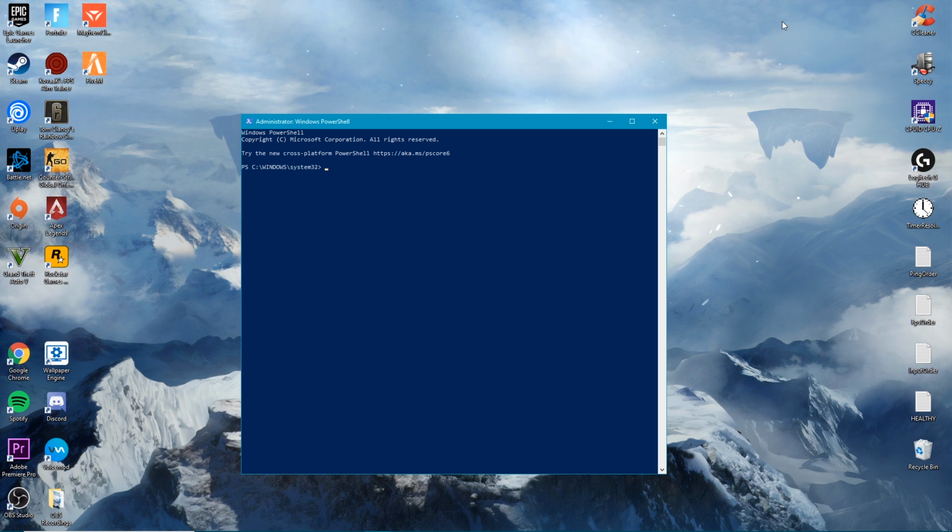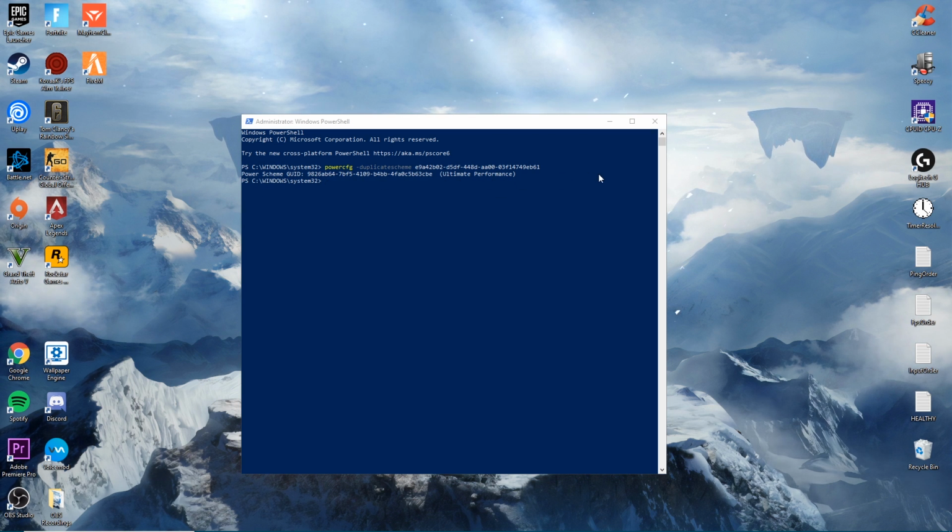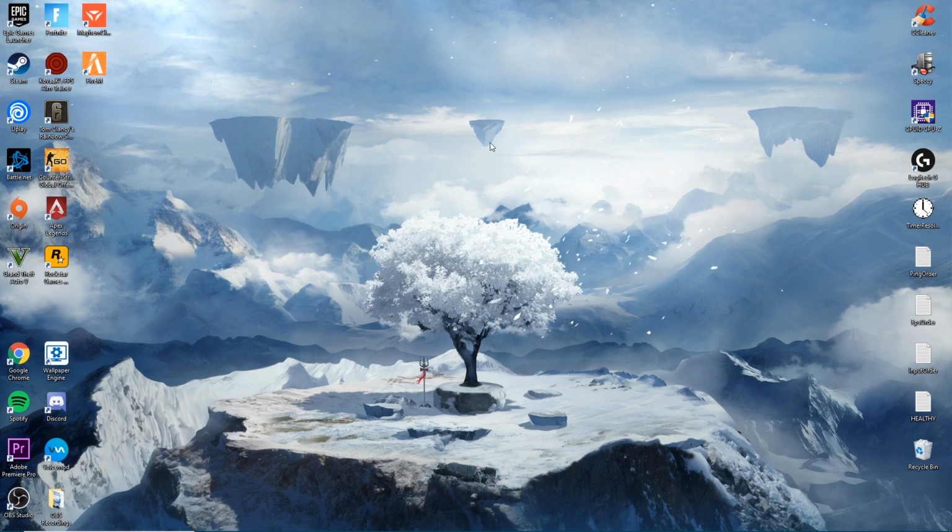Use Control-C and press Control-V to paste it. Go ahead and click Enter. It's going to say Power Scheme Ultimate Performance. This is going to come up. Once you've done that and it comes out successfully, you can go ahead and close it.